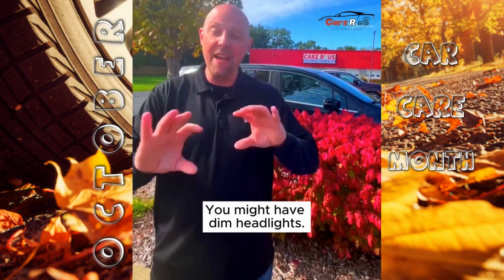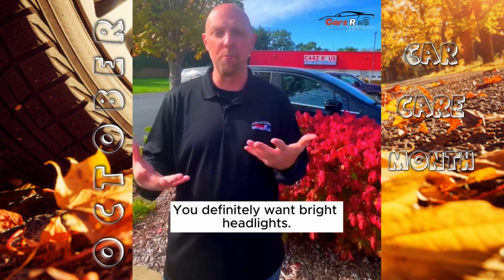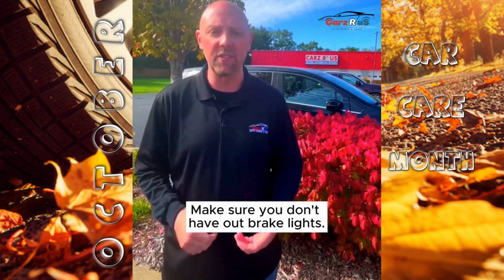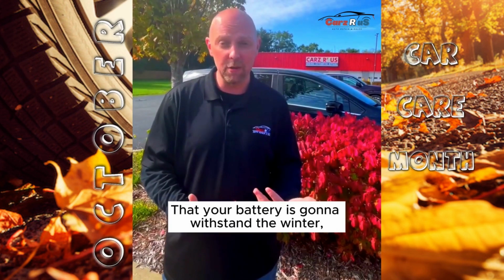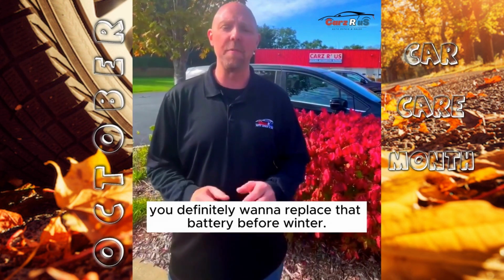You might have dim headlights. You can get those buffed out so then you can see better. So you definitely want bright headlights. Make sure you don't have out brake lights, and that your battery is going to withstand the winter. So if it's on the lower side on the charge, you definitely want to replace that battery before winter.